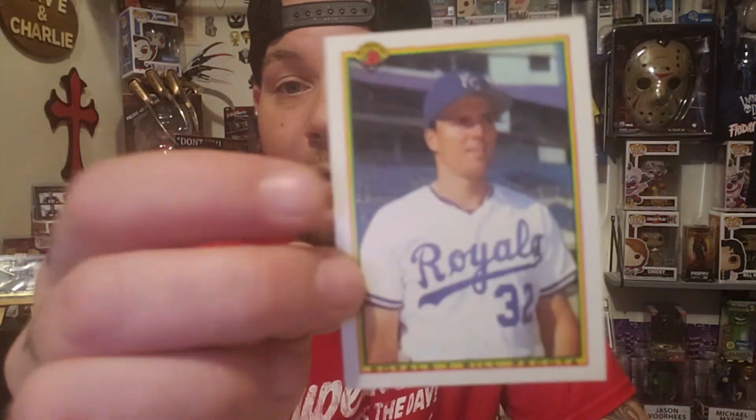We got Royals Bill Pecota, Bowman. This is an old one though, y'all. 1990 Bowman. Very, very cool. Joe Nieckro, or Niekro. Yeah, I think that's how it's pronounced. An 88 Score. Very cool.